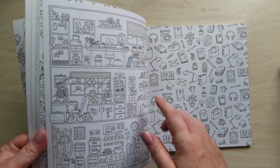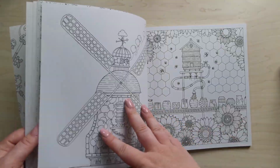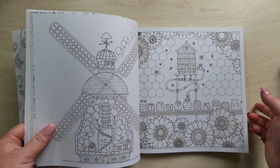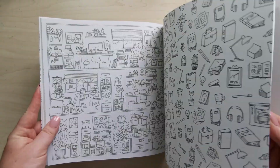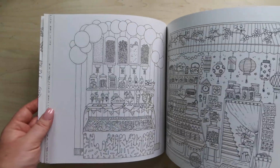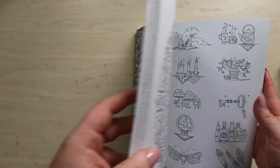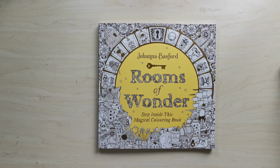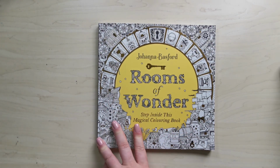I love shelves, and I'm not too keen on the wallpapers, but again, I probably will colour them. I want to colour this book back to front because it's such a beautiful, beautiful, beautiful book, and I'm so excited. So if you would like, I would love to do a cover to cover sort of series on this channel, but it will not be all colour-alongs.